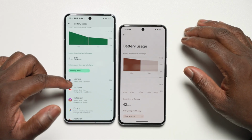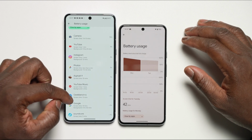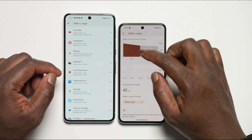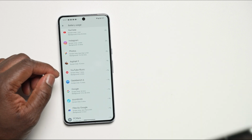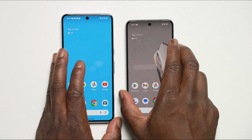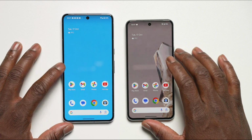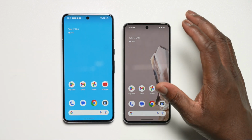This is the usage when it comes to the camera, YouTube, Instagram, a Photos app, Asphalt, as well as other things there as well. And again, I've been more using a Pixel 8 Pro, but as stated, by the time you've watched this, we would have conducted our controlled battery drain test, which we're gonna do: Pixel 8 Pro, iPhone 15 Pro Max, S23 Ultra, and Pixel 8 is gonna be in there as well.